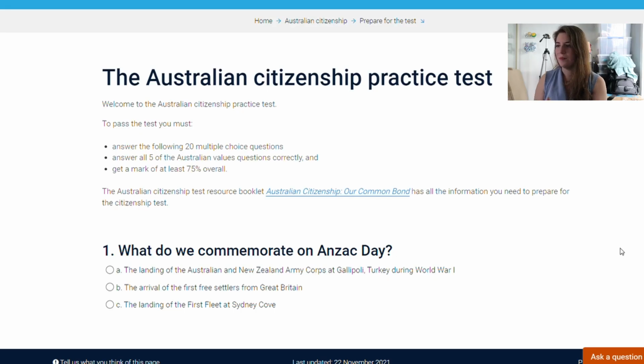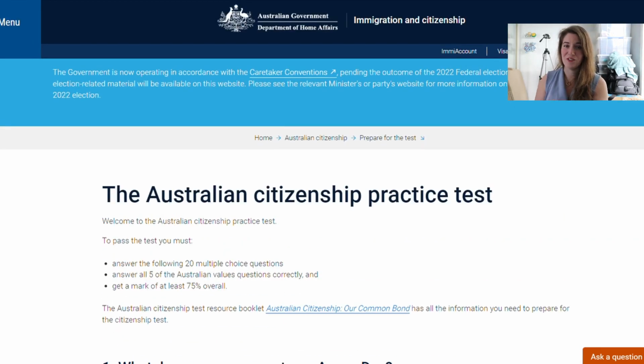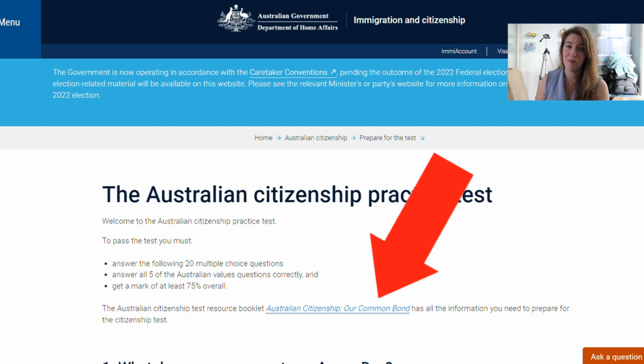So I'm here on the Department of Home Affairs webpage for the Australian government. It does give you the practice citizenship test. There's also a booklet that apparently I should read or should have known before I took this test. Whoops. It's called Australian Citizenship, Our Common Bond. Apparently that has all of the information that I would need to know, but I'm not going to read that booklet just yet. I will wait until after the test.